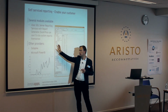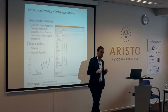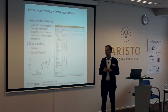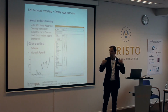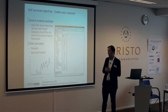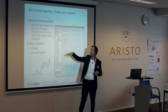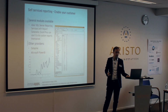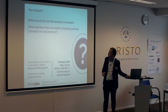Other providers we have looked into are DataPine and Microsoft Power BI, which are really nice upcoming products. I'm not sure if they are already there where they want to be, but it's just like typing your request, and it will return the data however you like it. That's something you get really easy from the Reporting Services from SQL Server, which usually is already in your SQL Server instance and maybe in the license.